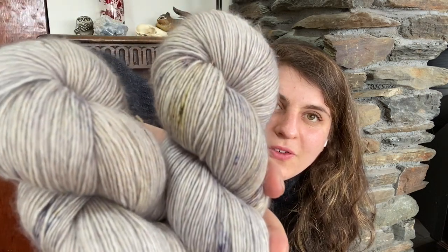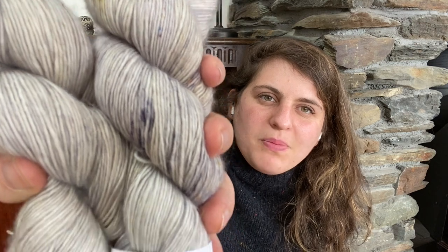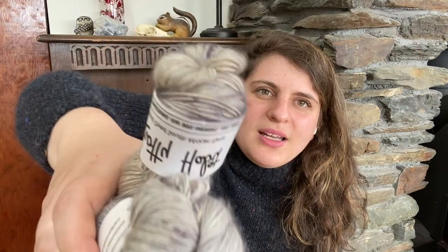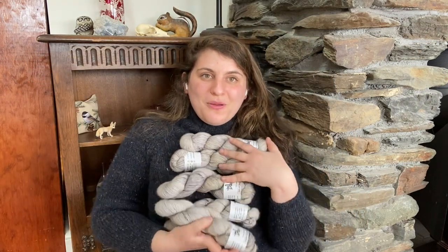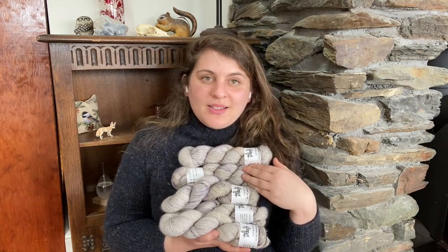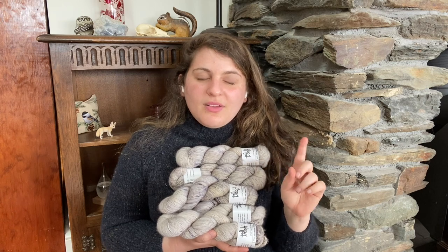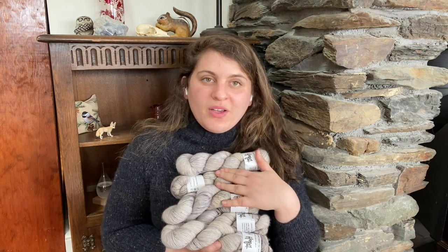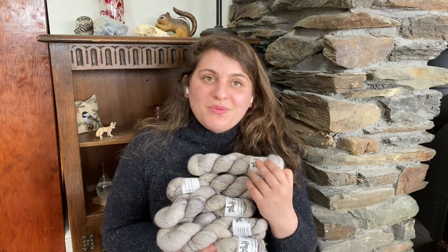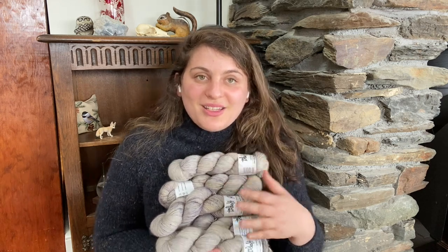It's so beautiful. It's got these beautiful speckles, but it's this really lovely gray, and it's neutral but exciting. And Liza told me that this makes a really beautiful fabric. So I have a couple patterns in mind for this, but I'm definitely going to sit with it. I'm going to swatch and be really thoughtful and intentional, because this feels like very special yarn. And I'm just really grateful to have received this package.